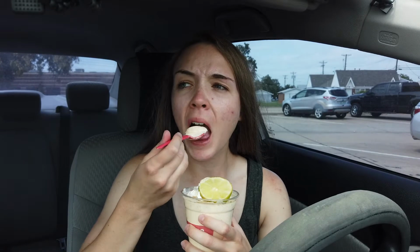I'm not getting a super strong key lime taste. Kind of just a little hint. Tastes more like vanilla ice cream, which I'm sure it is. I'm sure it's just vanilla with a key lime pie slice maybe mixed in. I didn't watch them make it, but I think they put a slice of key lime pie in there.